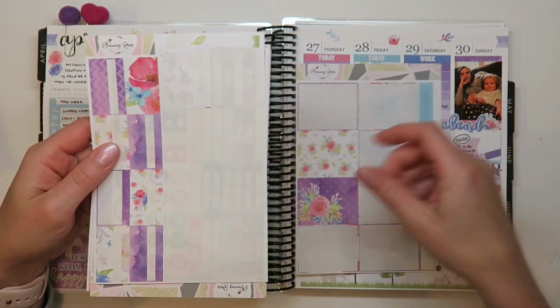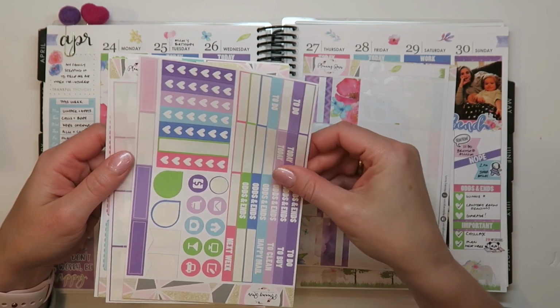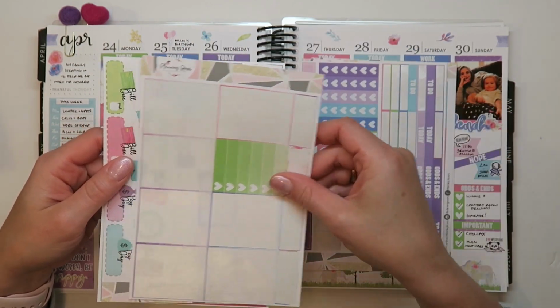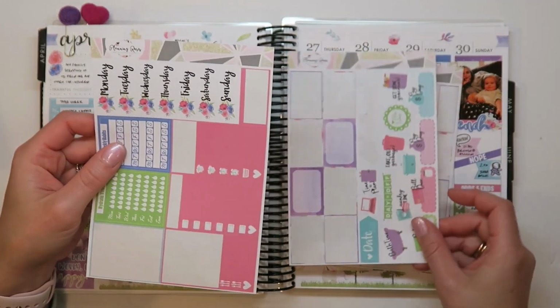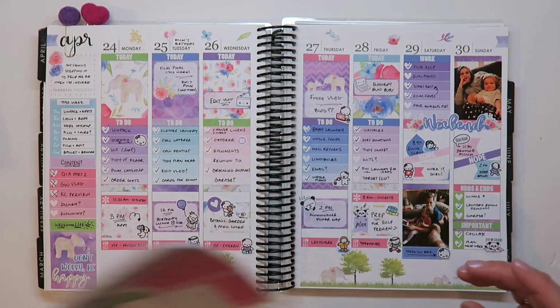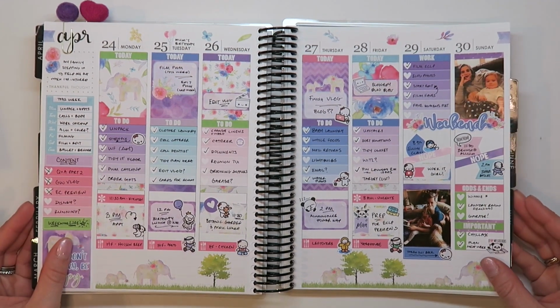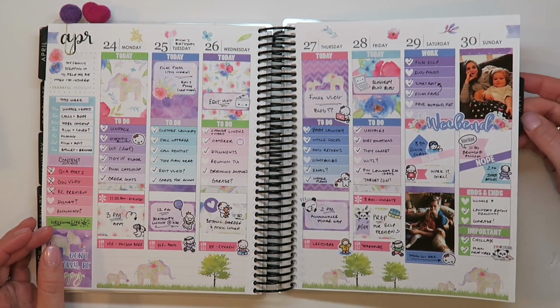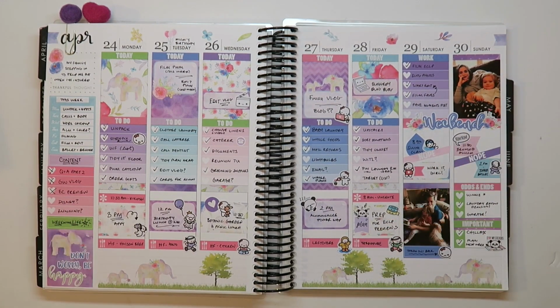I'm just going to flip through and show you what stickers I have left. Considering how many stickers I use, there's still quite a bit left in my kits every week. I don't go through a lot of the headers. I don't use most of the included icon stickers or a lot of the little bit stickers, you know, those little headers. So yeah, but anyway, I just love the way this came out. I think the colors are so springy and beautiful, and I'm really, really happy with it.